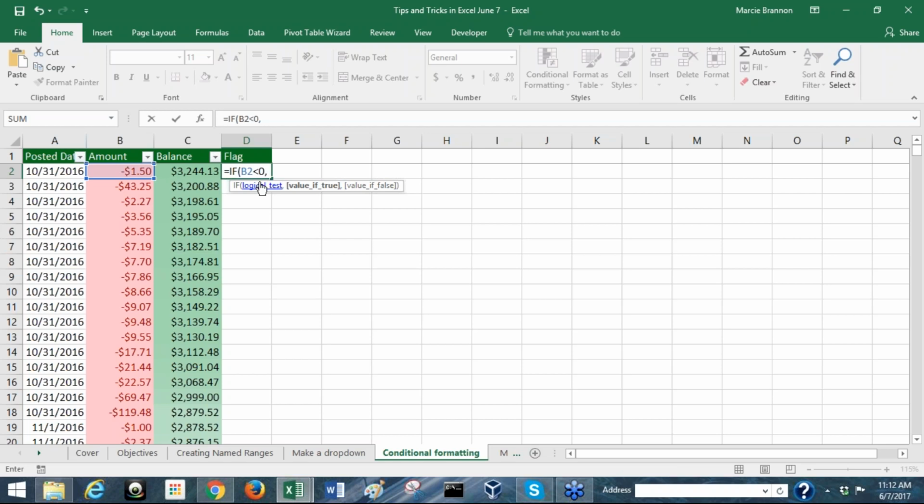So in order to do that, the built-in function for absolute value is simply ABS. And so you just put the number in, or the cell reference for that. So I do that, and then a comma for the value if it's false. So if that is false and B2 is not a negative, then I don't want anything in this cell. I want it to be blank. So I just put in double quotes with nothing in between. That's how you make a blank.